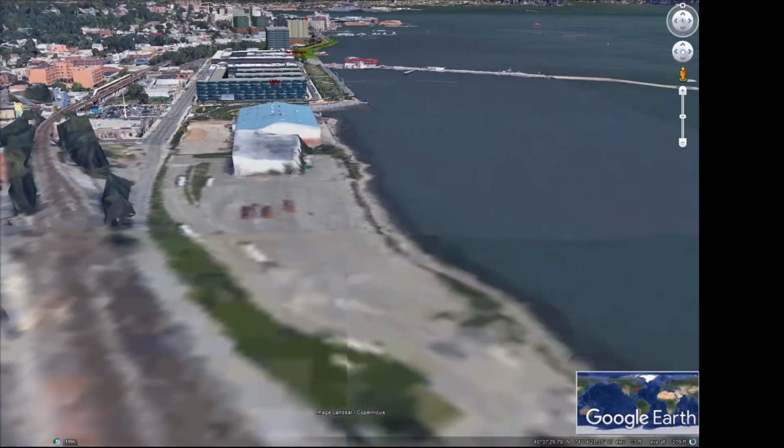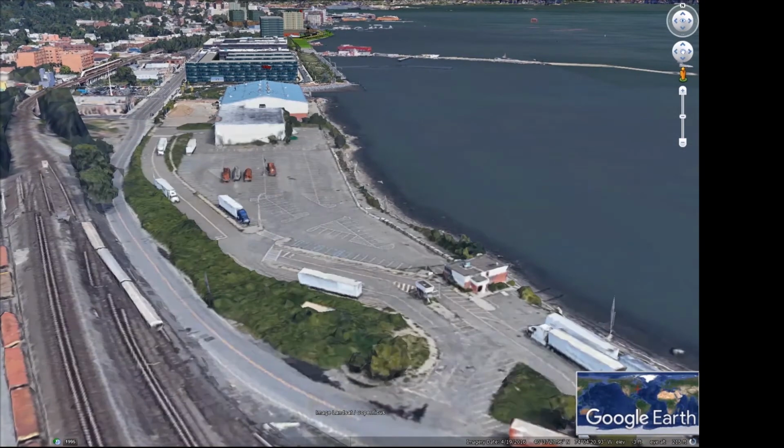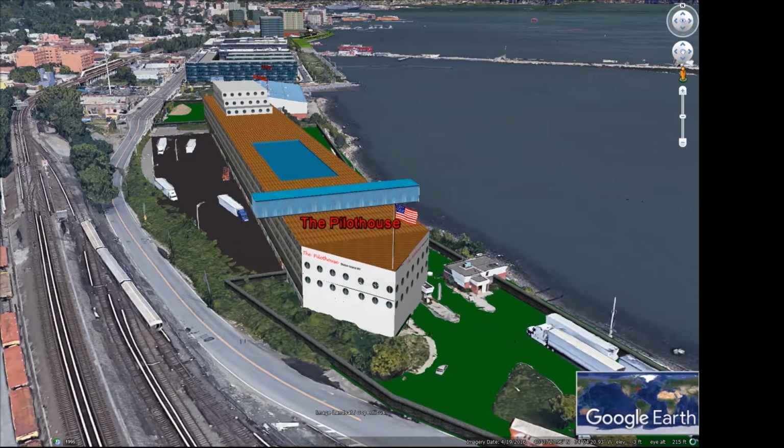Then we come to the Stapleton Waterfront South. This building, the Pilot House, is a gated 5-story commercial residential estate with 943 apartments built according to the current zoning of the Stapleton Waterfront South.